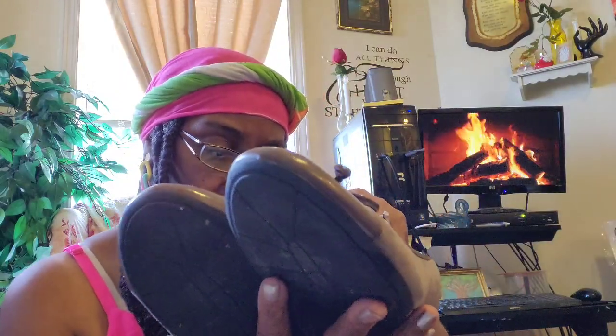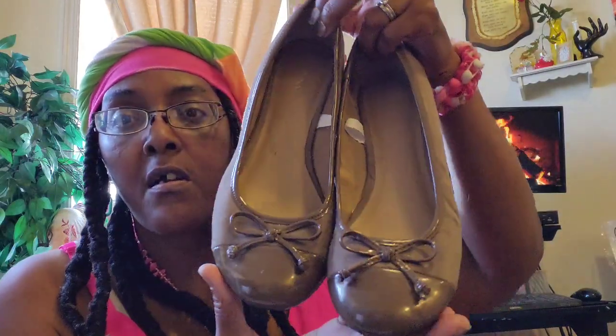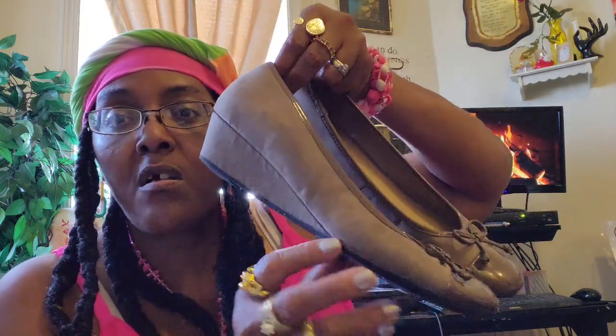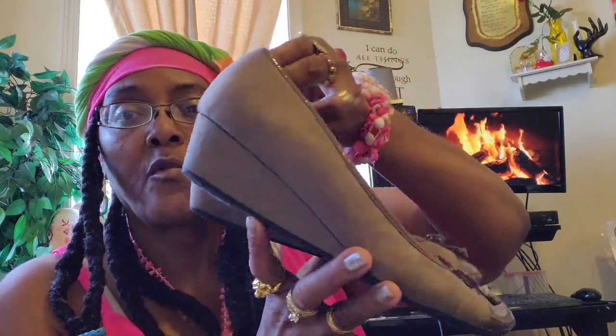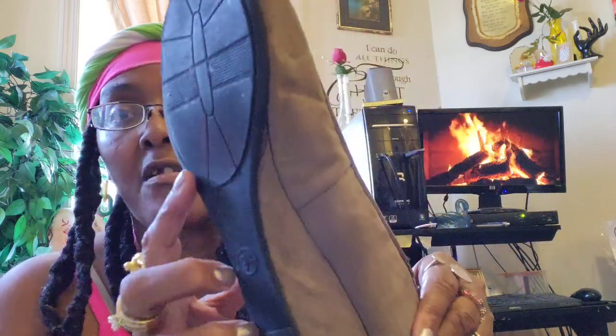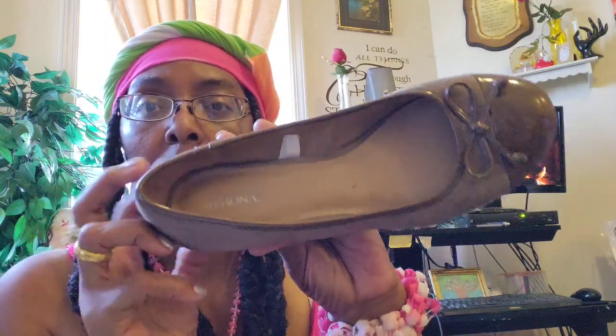Then here are some Marona. Patent leather brown. Light taupe brown. Loafers. They just need to be cleaned off a bit. That's all. Nothing else. Got these from $3-4 a day at Family Thrift because there's that marking. And here's the name.